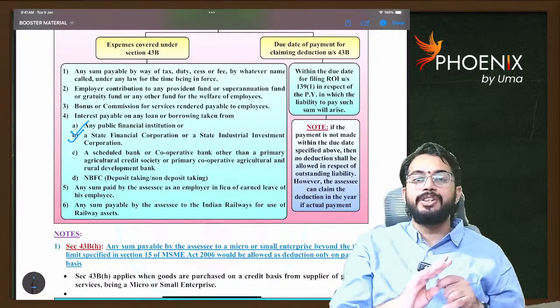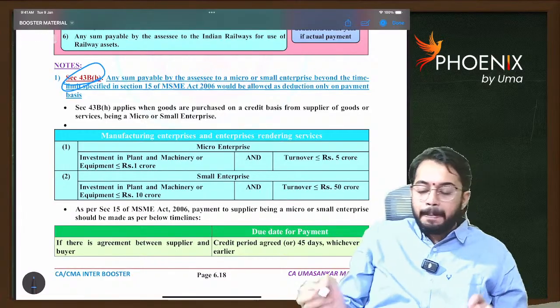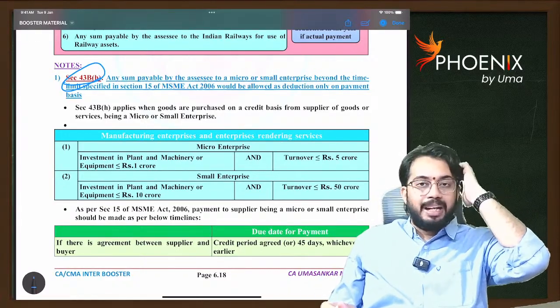Otherwise, they are allowed as deduction only on cash basis. Next, section 43BH. This is applicable to micro, small, medium enterprises.